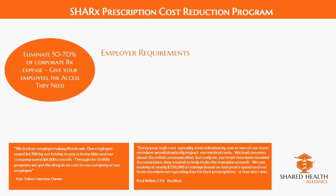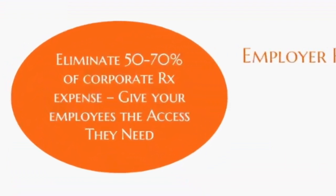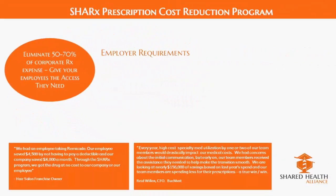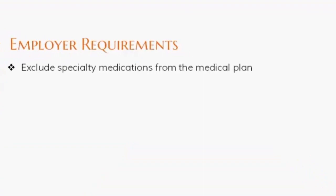So how do we do it? We're going to eliminate, we say 50 to 70% on the left side of this page. It could be 60 to 80 or more. And we ask the employer to use our advocacy program as the initial point of access into the prescription program for its employees. We exclude specialty medications from the medical plan.